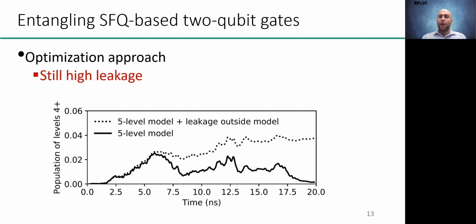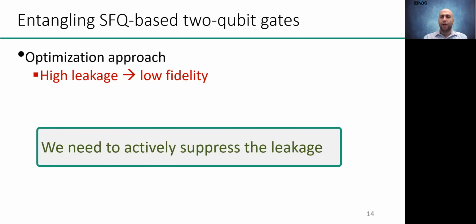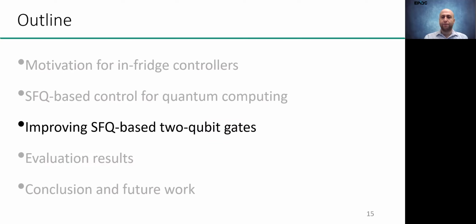So even though the results look good in the five-level model, if we model one extra energy level, we see the high leakage. See the dotted line in this plot. So we need to actively suppress the leakage during the gate execution.